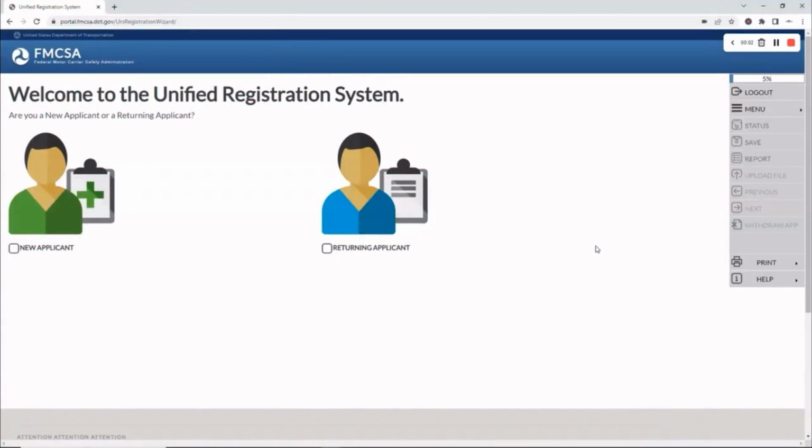Today, I'm going to show you how to file your own authority as a general freight carrier. We will be using this URL link up here in the search bar. It will take you directly to this welcome page.